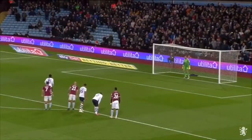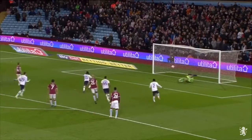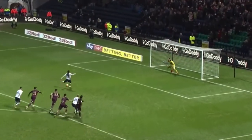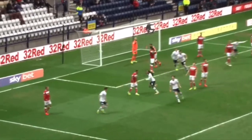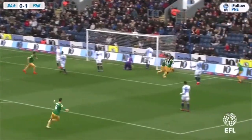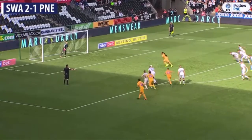Double punishment from the spot. Daniel Johnson against his old club. 2-1. Williams with his pace. He's powerful. He's strong. He crosses it for Johnson. And Preston score. For Preston from the penalty spot.